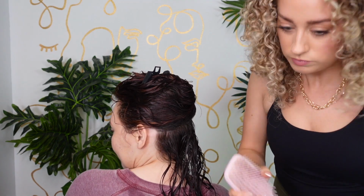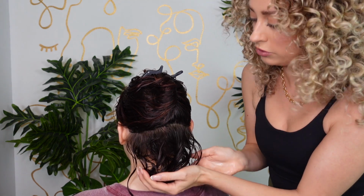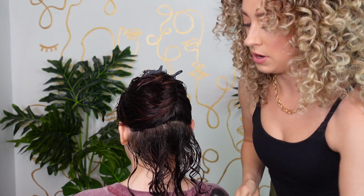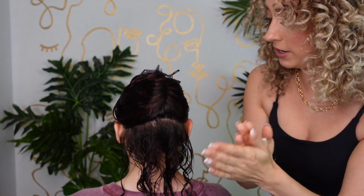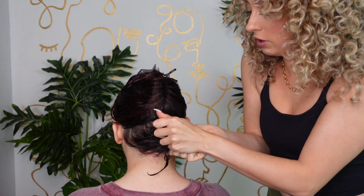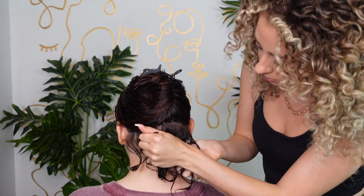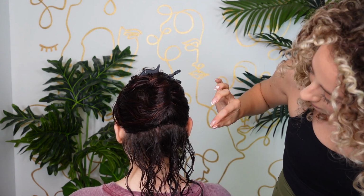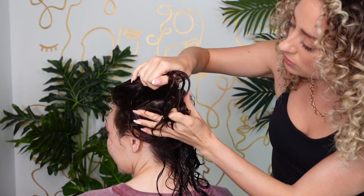Okay. All right, and then I'm just gonna go in and do a quick scrunch. I'm gonna actually add just a little bit more gel, just a very tiny amount, and just kind of scrunch that in. And we're getting some really beautiful ringlets here. Yay. Okay. That's exciting. Let's continue.